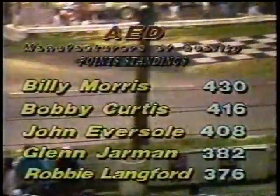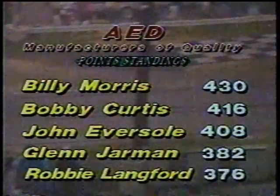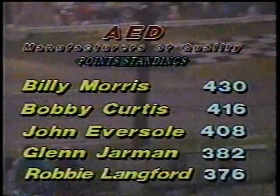Caution would slow the field, allowing Morris to tighten back up with the rest of the lead pack, and back to green, McGonigal would hold off all contenders and take the win over Jarman, John Eversole. Billy Morris would come back to fourth, and Bubba Hubbard rounded out the top 5. Now, your AED point standings in the Grand Stocks.